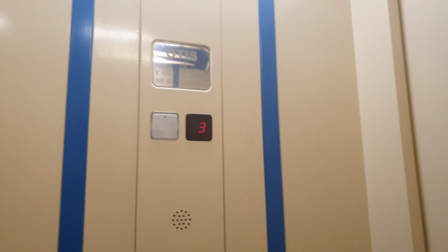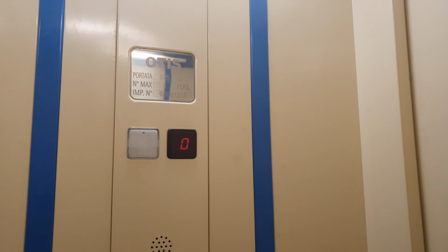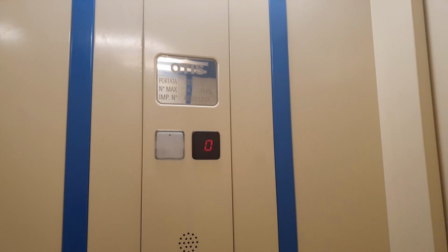Typical generic OTIS. Nothing to say about it except the rear cab. It has a style, and I like it. It might be old-fashioned, but I like the cab. But rip all the elevator by OTIS.